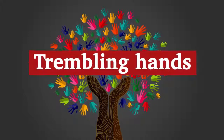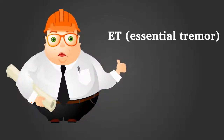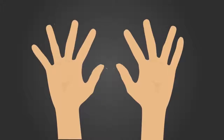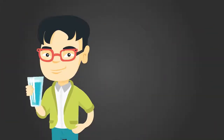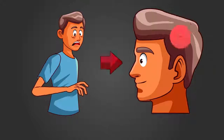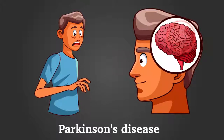Trembling hands. It may seem shocking, but, in fact, ET, essential tremor, is a big problem for 4% of adults after 40 years old. This condition can make life unbearable as trembling interferes with everything you do, starting from drinking from a glass to writing down some information. It's known that shaking hands can be a sign of serious health problems like Parkinson's disease, but there may be other causes as well.